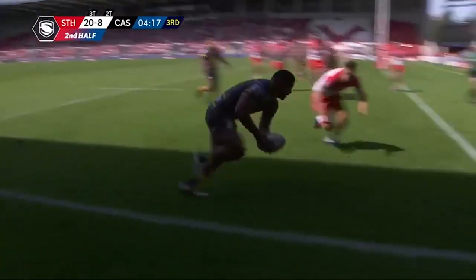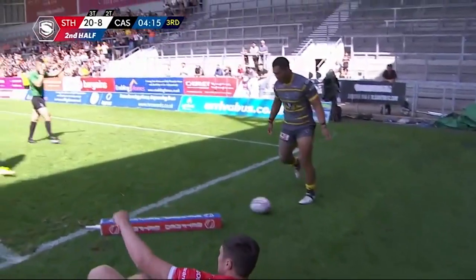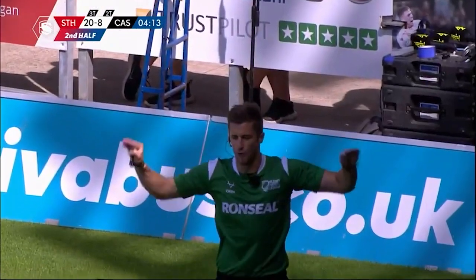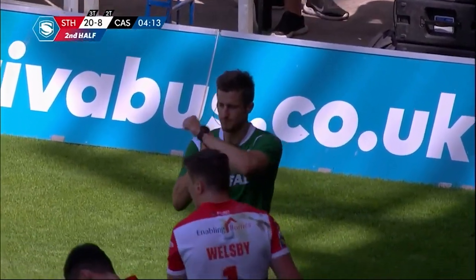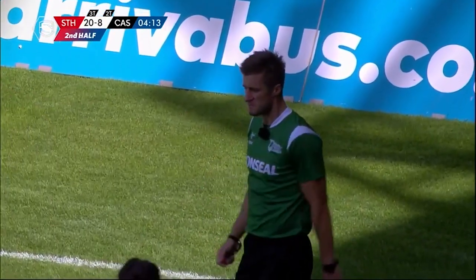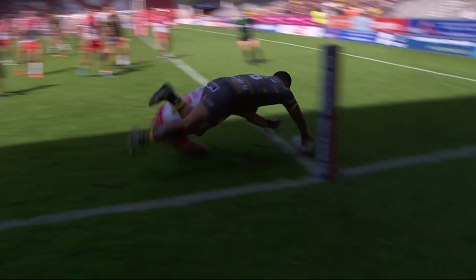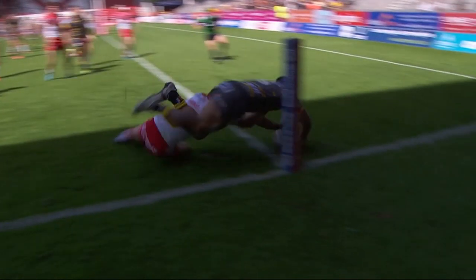Eden fires it for Ivo for the hat-trick. He's in! He's in! Referee wants to check it, just to check the grounding. He's given the try on the field. This is going to be a huge kick for Danny Richardson. So he's in the field of play, and the hand remains on the ball. I'm happy I've seen all available angles. I have now made my decision.